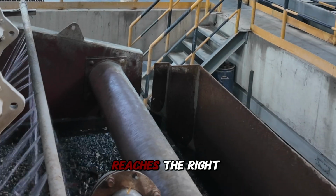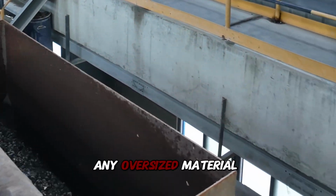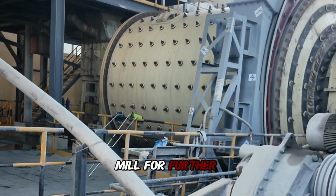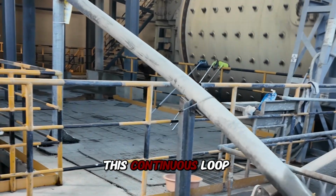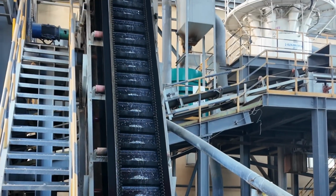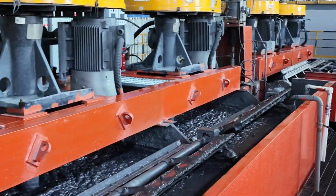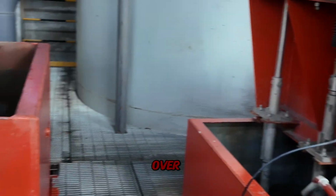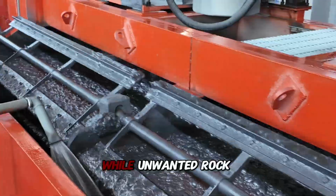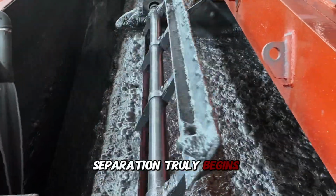When the slurry reaches the right size, it flows through a discharge screen. Any oversized material that's still too coarse is automatically sent back into the mill for further grinding. This continuous loop ensures every particle of lead and zinc is fully liberated. The finely ground material now flows into the flotation circuit. Here, chemistry takes over. Reagents are added to make valuable minerals attach to air bubbles, while unwanted rock particles sink. This is where separation truly begins.